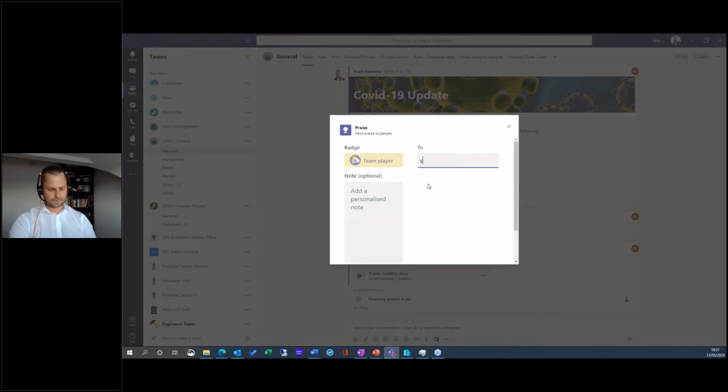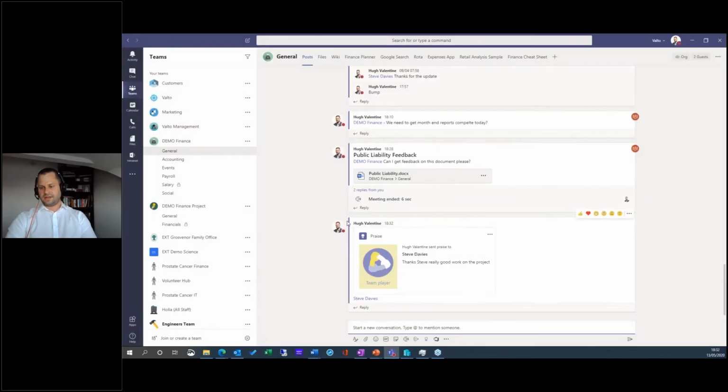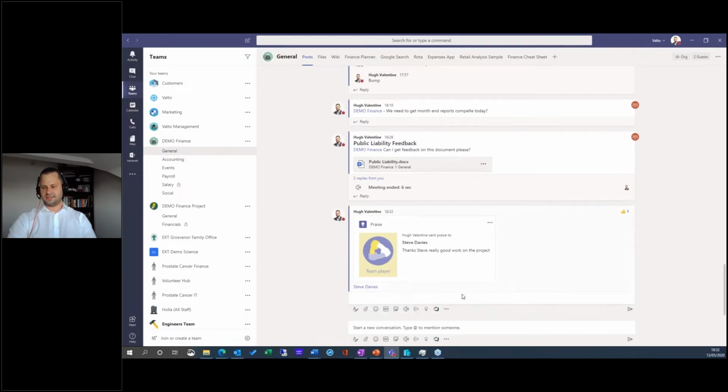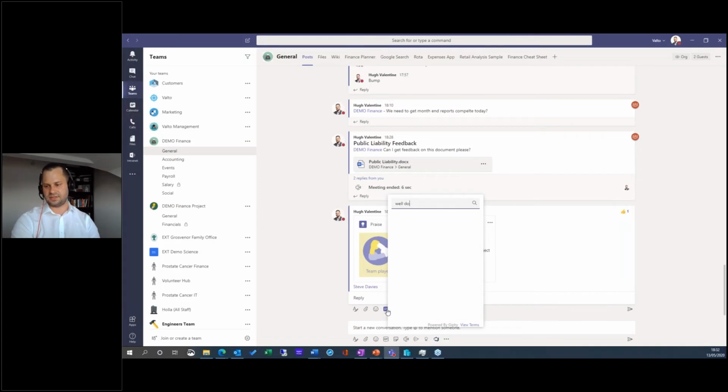The other functionalities around Microsoft Teams: we've covered off the paperclip, which allows us to integrate with the files. We can do things like basic emojis and post those within here. We can do GIFs. One of the cool things I like in here is this praise option. If someone's done a particularly good job, I can choose an option like team player. I can then say that Steve's done a great job. I could say, thanks, Steve, really good work on the project.